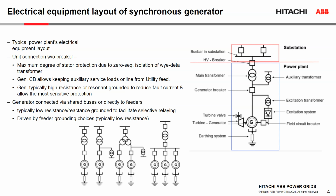One, which is what we commonly see for utility larger units, is unit connection. Unit connection can come with or without a dedicated generator breaker. If it comes without a generator breaker, typically you will utilize the high voltage line breaker or bus breakers as its generator breakers. But in that case, you also typically have a disconnect switch so that you have a means to isolate the generator and restore the high voltage bus section back to service.